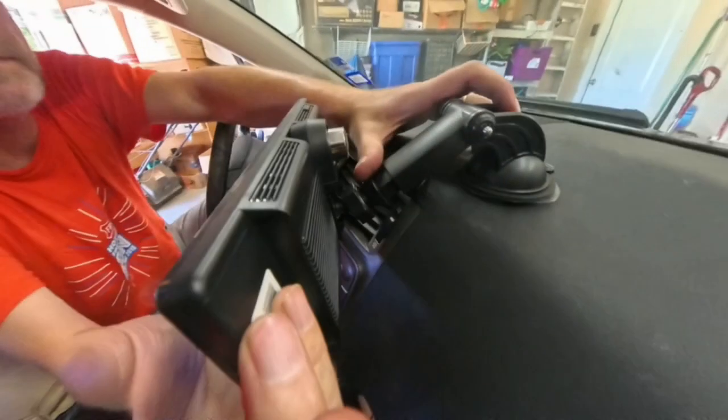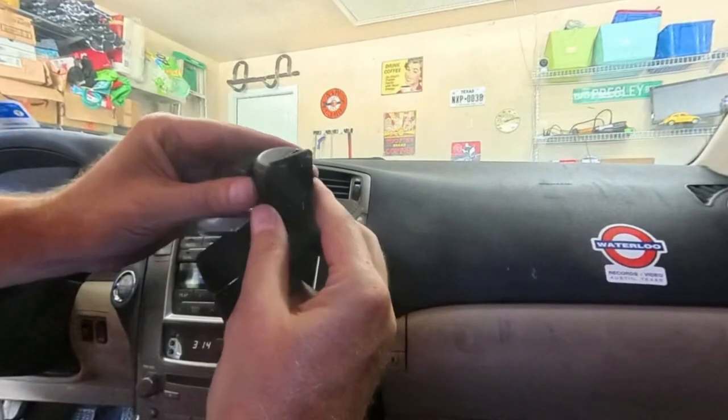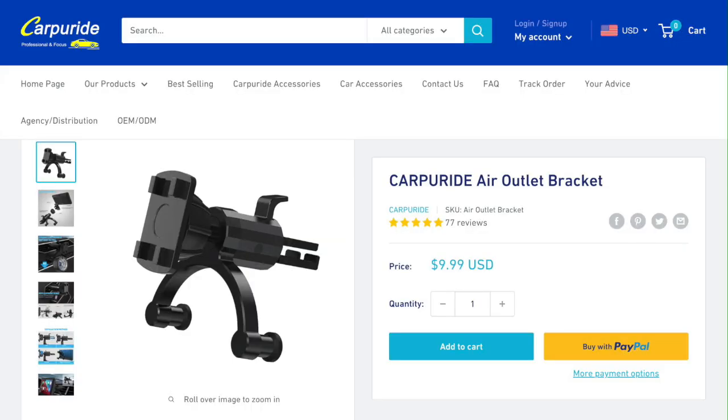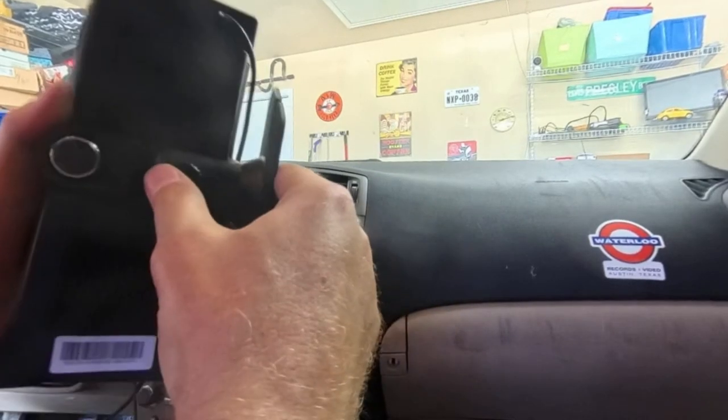There is a plate that can be screwed down to accomplish this, but after examining the position of the console, I decided it was too low and the dash cam would not have a clear view of the road. So I opted for the self-adhesive bracket. It has about 15 degrees of pivot and rotation. There are other mounting options on the website for a vent or the CD player slot. Like the other one, this bracket snaps onto the back.